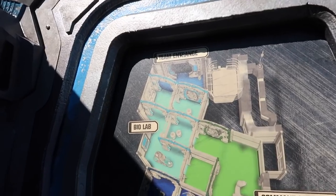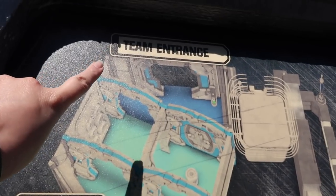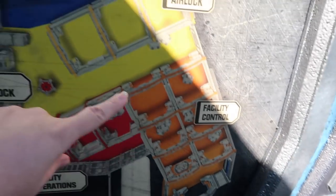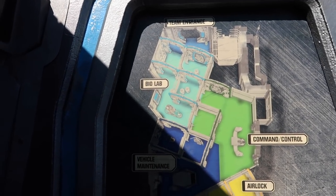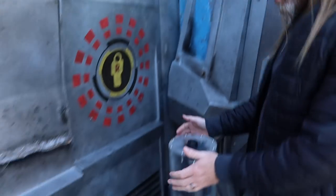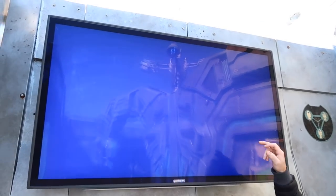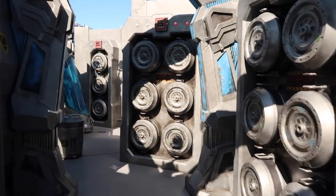So you'll see all the different areas. One team starts on this end and one team starts on this end, and you fight or compete all the way through. If you get killed, this is where you have to come. Reset, reload, and then you can keep track of how many kills you've got and how many times you've been killed. Yep, very cool.